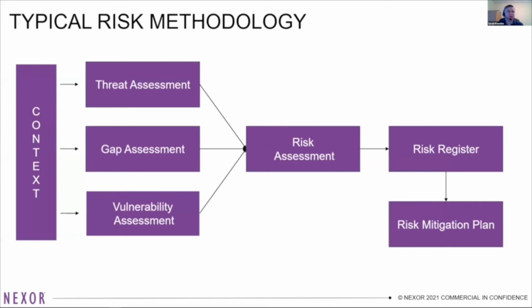In the typical risk methodology, we identify the context of what we're assessing, and we carry out the appropriate assessment or a combination of those assessments. We then assess the risk using our organisation's risk framework, and we come up with a list of our threats and the level of risk that they pose to our organisations. This is going to be your red, amber, greens, your high, medium, lows, whatever your matrix is. We then populate our risk registers with this information, and come up with an appropriate risk mitigation or treatment plan. This is how we're going to make this risk into something smaller that we're willing to accept. Remember, I said earlier on, we can't make the risk go away altogether. We can only reduce it to a risk that we can live with.